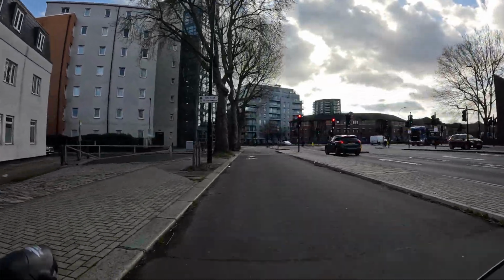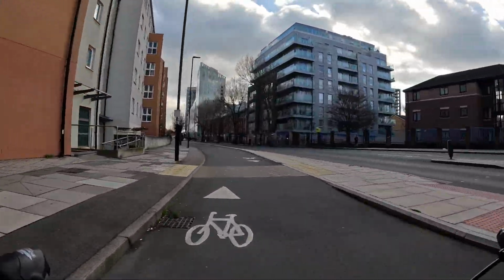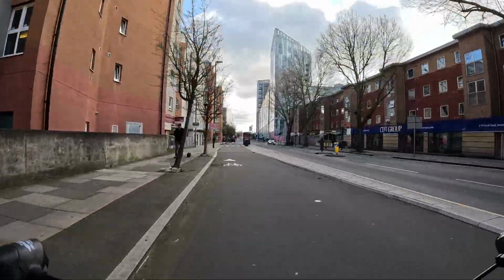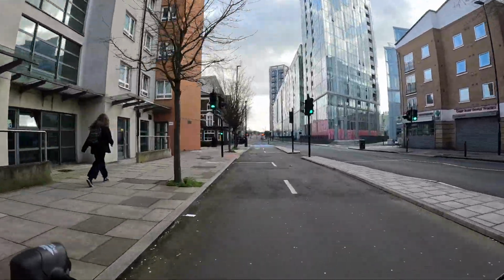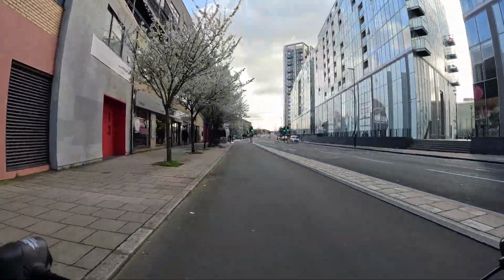You need to have low traffic neighbourhoods on the back streets, keeping them quiet so people can get to their final destination. But for longer journeys and going between areas, the main roads also need to be safe to cycle on, and that is a job that Cycleway 4 does incredibly well.